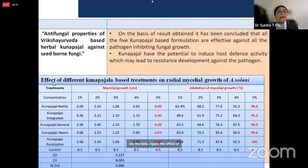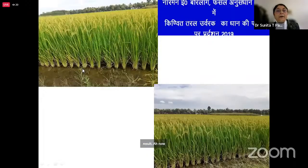And you can see the data again, the effect of different kunapajala based treatments on radial mycelial growth of Rhizoctonia solani. On the basis of the results obtained, it has been concluded that the 5 kunapajala based formulations are effective against all kinds of pathogens, inhibiting the fungus growth. So you can see the data, inhibition of mycelial growth. So this is also a wonderful result.